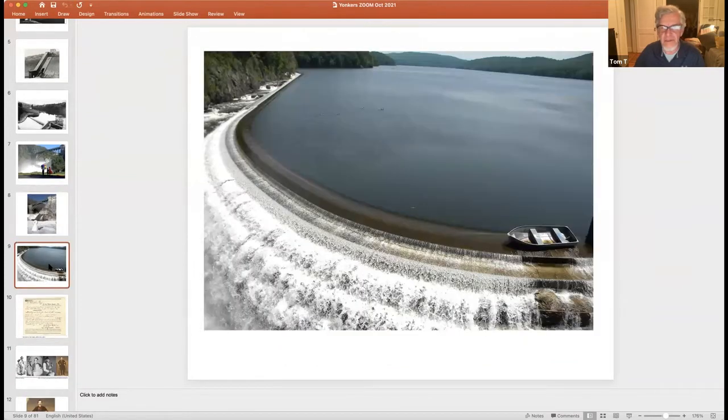And a view from the top of the spillway and the top of the dam, with a rowboat that had broken loose from its mooring somewhere on the reservoir. It holds 30 billion gallons of water. And when they built the New Croton Dam and expanded the reservoir, it increased the amount of water impounded by a factor of 15, from 2 billion gallons behind the original dam to 30 billion gallons of storage behind the New Croton Dam.